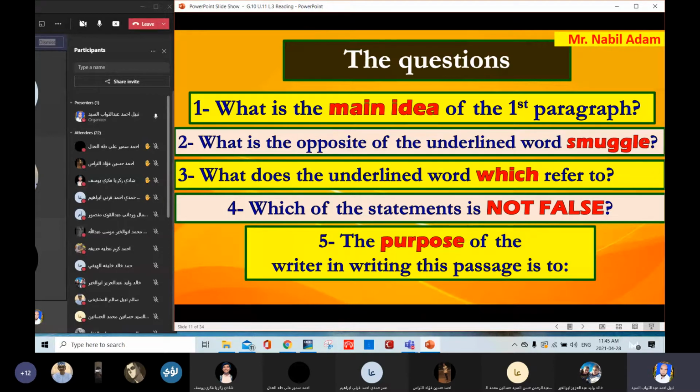There are some statements later. And the purpose of the writer in writing this passage is to... What is the purpose of the writer? So what is the main idea of the first paragraph? What is the opposite of the underlined word? What does the underlined word which refer to? And which of the statements is not false? You have to mention the correct sentence, or the true sentence. And the purpose of the writer: what is the purpose of the writer in this passage?